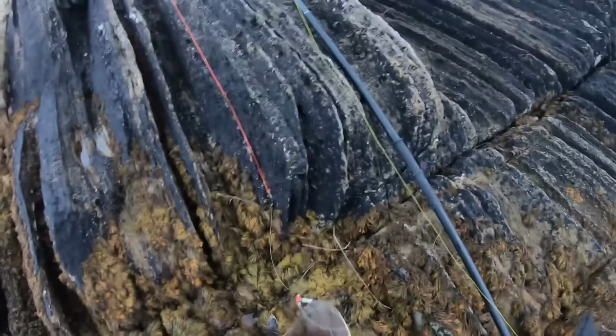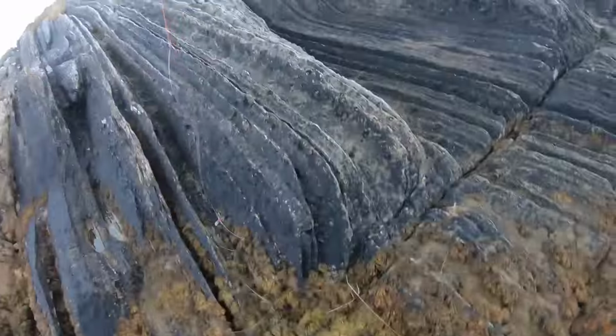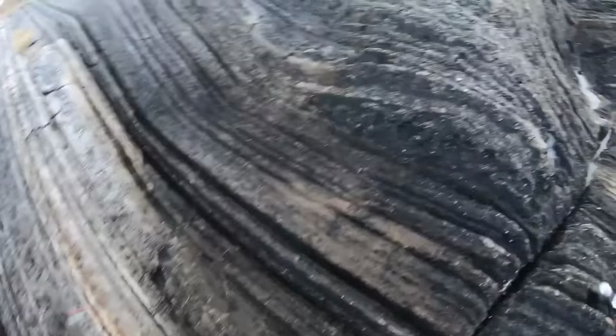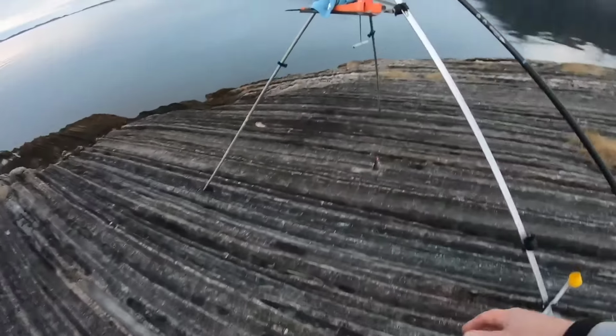See, this is the problem with them. Calm down. So we take him up, we'll give him a measure, and hopefully we get him back in the sea. So I was going to give him a quick measure to see how big he is. It's just over 80, right? So I'm going to get that hook out of his mouth. He's calmed down, and we get him back in the sea.